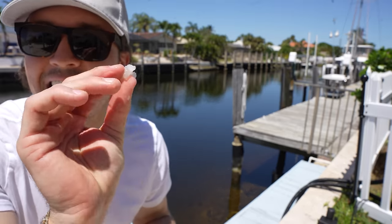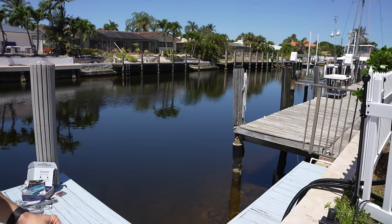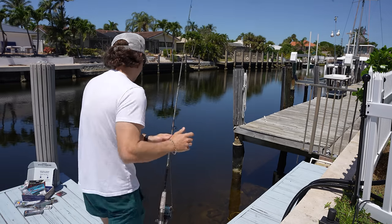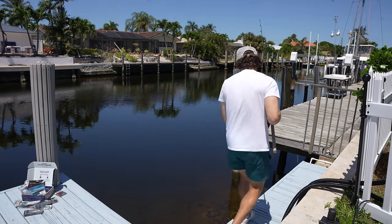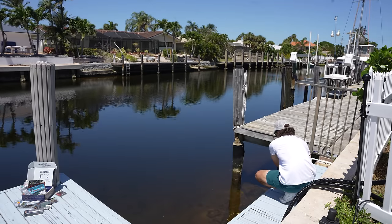Okay, tiny micro piece of shrimp. I'm talking tiny micro piece of shrimp. Let's see if our boy wants it. I'll give you guys some call outs. I'm a one-man show currently. I lost eyes on him. Oh no, I see him. He's pretty much the cutest thing I've ever seen in my life. He's very skittish. I don't know if he's gonna wanna eat this.